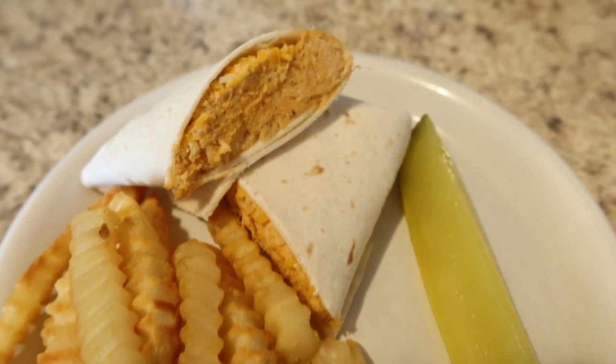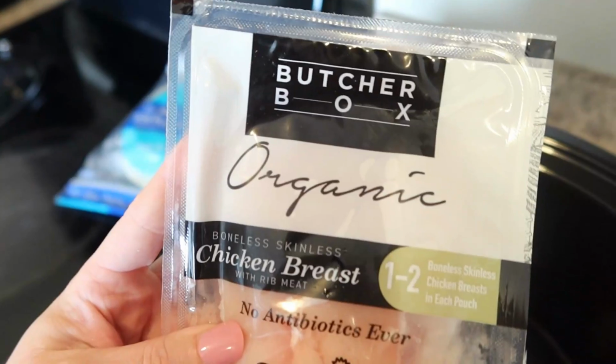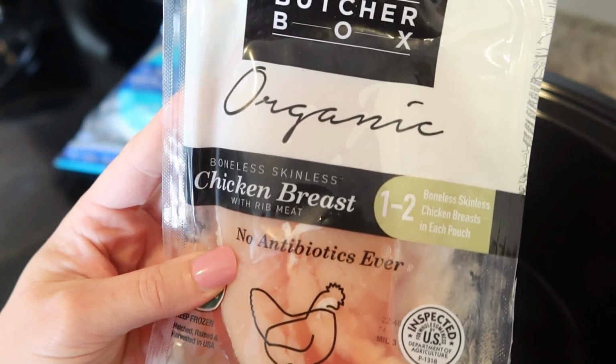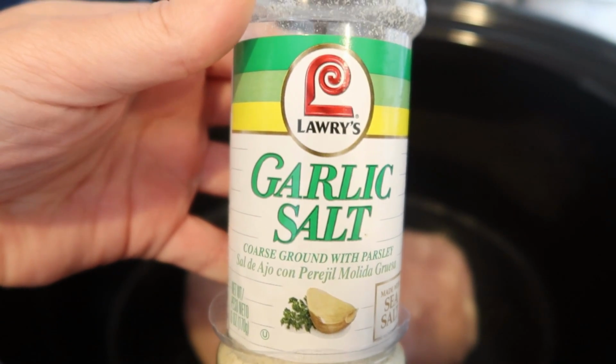Next, we're going to make some buffalo chicken wraps. This was probably the easiest meal of the week and is inspired by Cheddar's. I'm not following their recipe or anything. I'm kind of doing my own thing, but I got the idea from their menu.